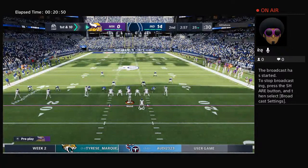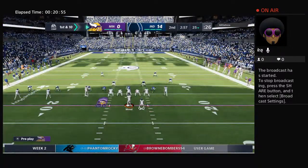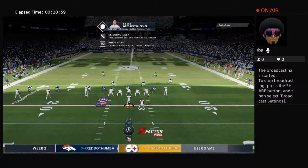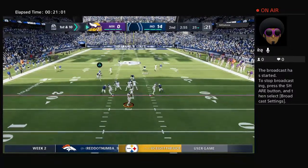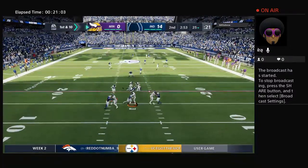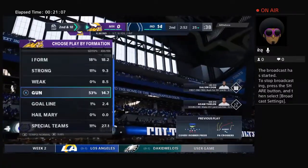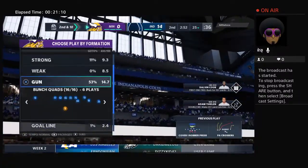Here are the Vikings now to start their next drive. They've shown precious little here offensively thus far as they try again with a first down now. They'll come out throwing here to start the drive. And he takes a shot on the release as this will be incomplete. He was trying to find Justin Jefferson there.